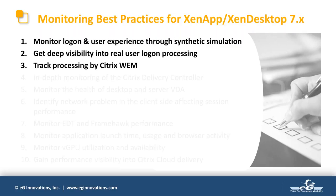Logon is the first and the most important step in terms of user experience. So the smoother it goes, the more consistent it is, the more repeatable it is in terms of latency, the better the user experience is going to be. So you need to track the real user logons in case there are challenges, identify those challenges and resolve them. Track processing by Citrix WEM. This also helps in logon processing and user experience management. Now with that, I'm going to show you a demo of how a true logon simulation monitoring is done.